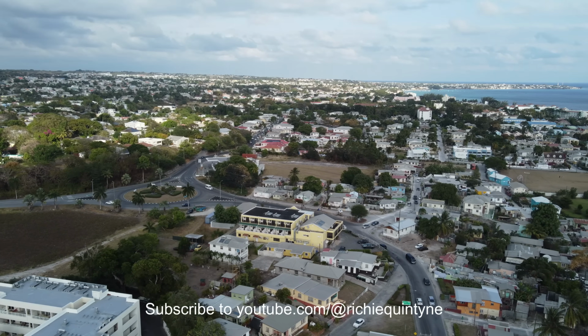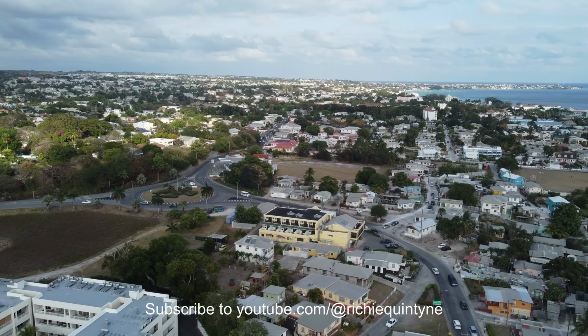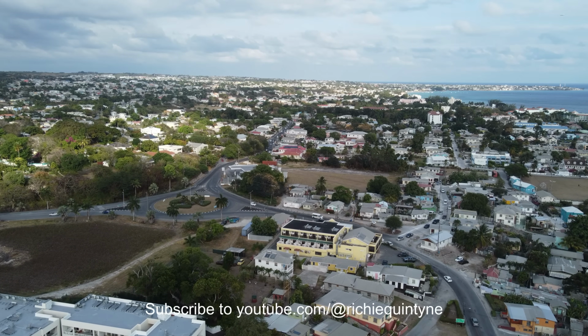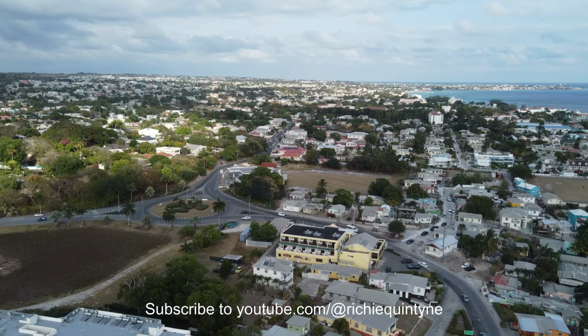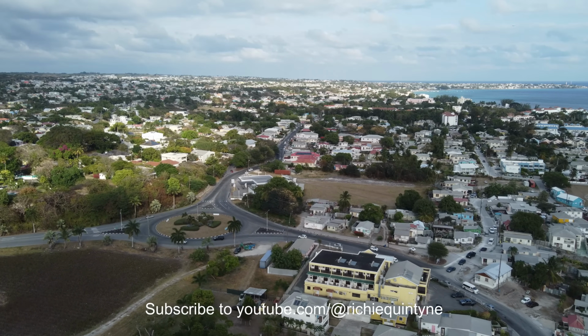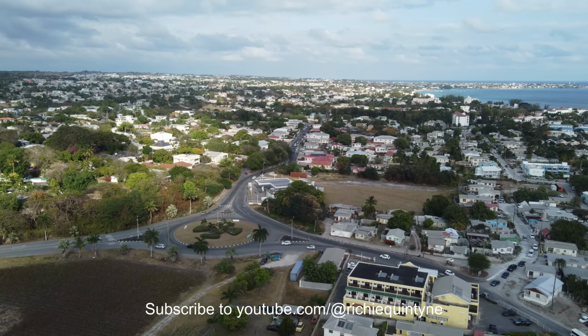In the corner on the right, this is Harmony Hall Green. There's some apartments there that are actually for sale. So you can go on my website, investestates.com, and type in Harmony Hall Green, and you'll see some apartments that are for sale, starting at about $300,000.